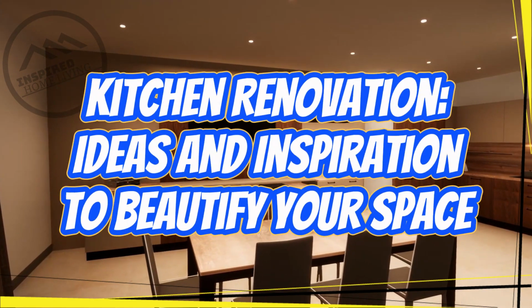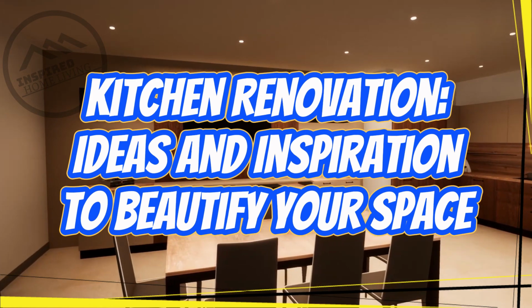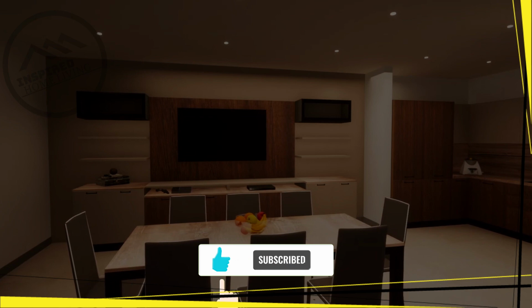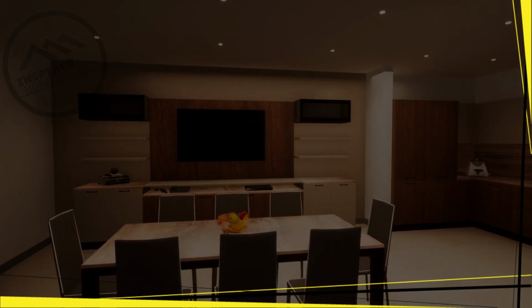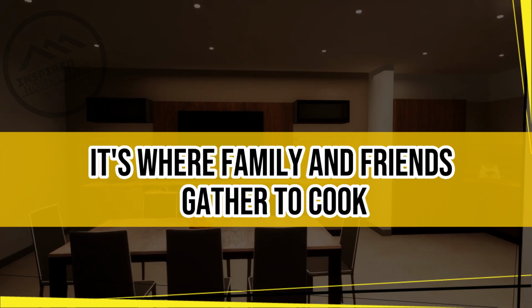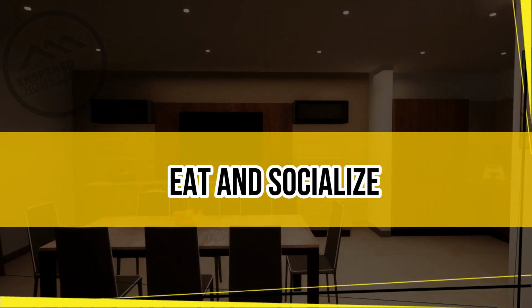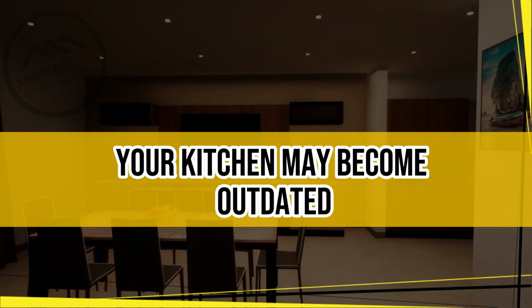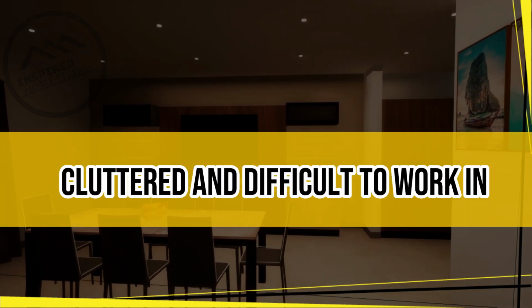Kitchen renovation, ideas and inspiration to beautify your space. The kitchen is the heart of any home. It's where family and friends gather to cook, eat, and socialize. However, over time, your kitchen may become outdated, cluttered, and difficult to work in.